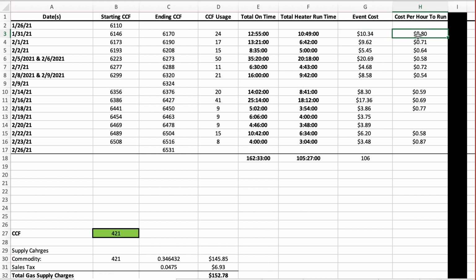So, cost per hour to run. You can see here that total for the month of February, the Snowmelt was on 162 hours and 33 minutes, and the heaters of that time were on for 105 hours and 27 minutes. And it cost me about $106 extra in gas for the month of February.